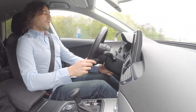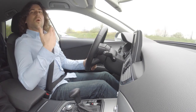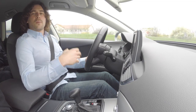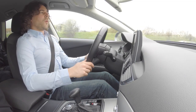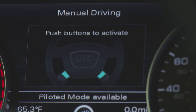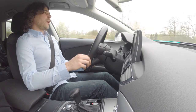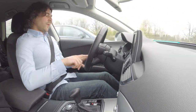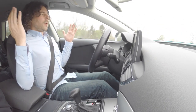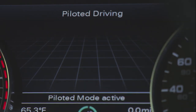Maybe you can see that as well. The steering wheel is pretty far out, and the moment I activate the car it will pull back, a sign of giving me more room to do whatever I want, for example working on my laptop, reading a book or playing with my phone. Maybe you heard the sound: the system is telling me, okay, I'm ready, you can give me the control, I'm doing that now. So, pressing the two buttons, and off we go. You see that the steering wheel is going back away from me, giving me more room.